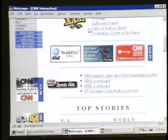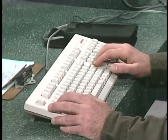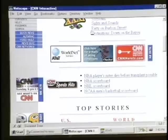Now, how do you deal with knowing where a hot link is, knowing where a graphic is? Okay, with a hot link, I can just tab because there's a macro that's built into JAWS that lets me tab to a hot link. Sights and sounds. There's one. Party on Bourbon Street. If I wanted to get that one, I could just hit enter, and it would go get that. Party on Bourbon Street. So you can identify the hot link and then use the hot link.